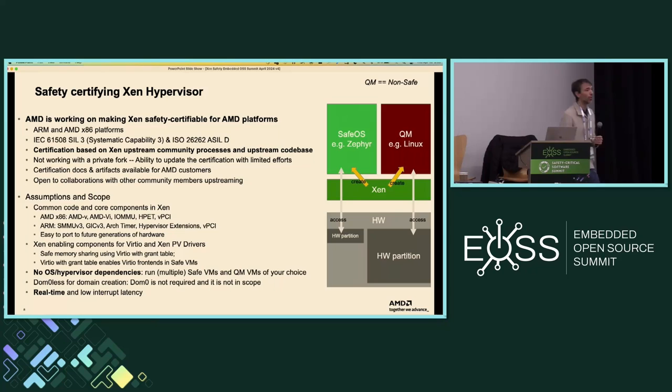Now, this is very important. You can run as many safe OSs as you like. You can have one Zephyr safe, two Zephyr safe, all the combinations that you can imagine. There are no ties between the VMs and the hypervisor, whether the VMs are safe or non-safe. You can come up with the best combination to fit your use case. We are using Dom0-less for domain creation, so you don't need to have a Dom0. You can if you want to, and we'll support real time.